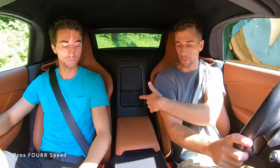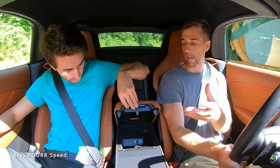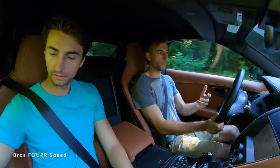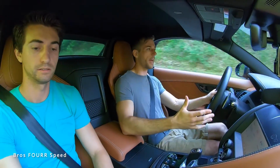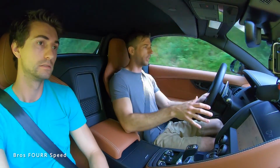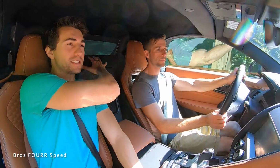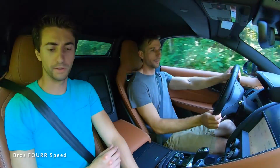I will say maybe the interior storage could be improved slightly. We have a place here you can put your phone. There's nowhere to put sunglasses. If both you and I had stuff, we've got the pockets in the doors. But it's not bad. Maybe a few other areas here or there. Yeah, like maybe behind the seat or something. I know the Coupe has something here, at least the older one. Yeah, I'm not too sure about the newest one.